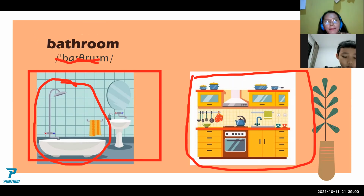Can you try to copy bathroom? Okay. Bath. T-H. Bathroom. So that is the spelled bathroom. That is BATHROOM. Bathroom. Okay. Yeah, that is bathroom. Bathroom. Yes. There it is where you will take a bath. Okay. Bathroom. Okay. Show it to me.